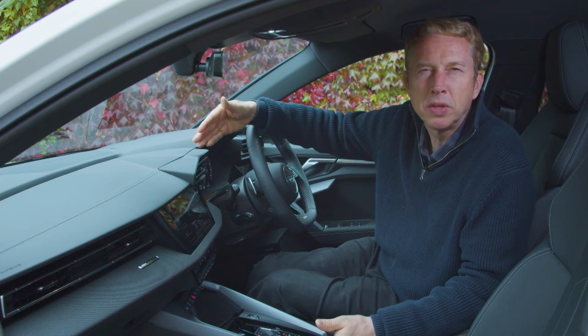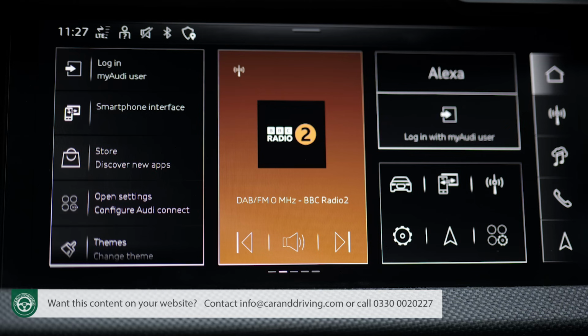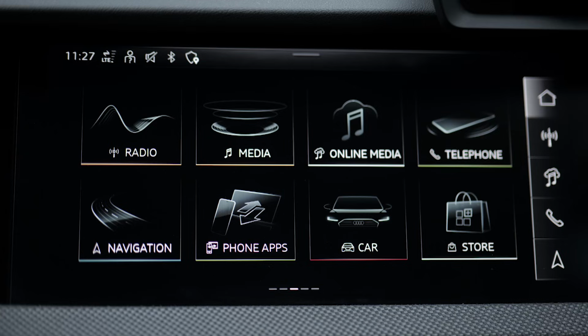Earlier we mentioned the MMI center display. If you've used the earlier version of this model, you'll find that now looks a bit different, with the addition of this extra home screen full of customizable widget sections for the elements you use most frequently. But swipe left and there's an alternative home screen with more familiar rows of Audi icons.